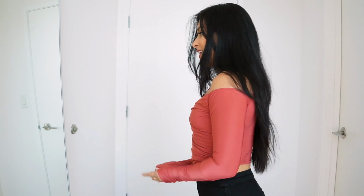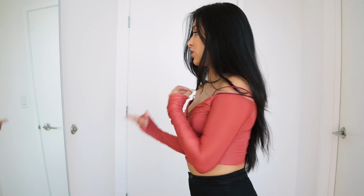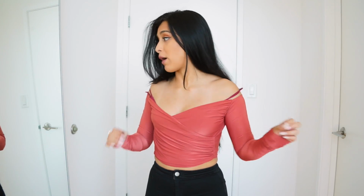I mean, the idea behind it is so cute. The idea behind it is adorable. But this feels so tight on me. Something definitely just popped while I was putting it on. It's a no from me.